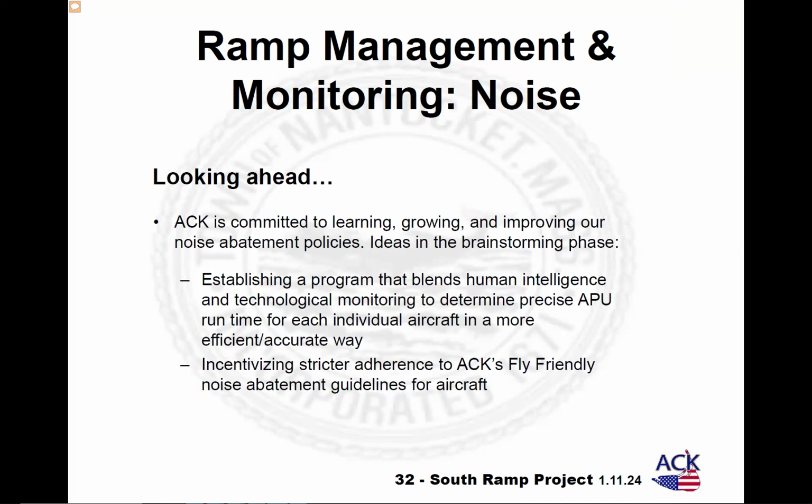And hopefully we would be able to do that in a more efficient and accurate way. That would include utilizing information from the new noise monitoring terminals, as well as staff on the ground. We are also actively considering incentivizing stricter adherence to our Fly Friendly noise abatement guidelines, and that might include a priority operator program, a preferred operator program, to incentivize further adherence to these.